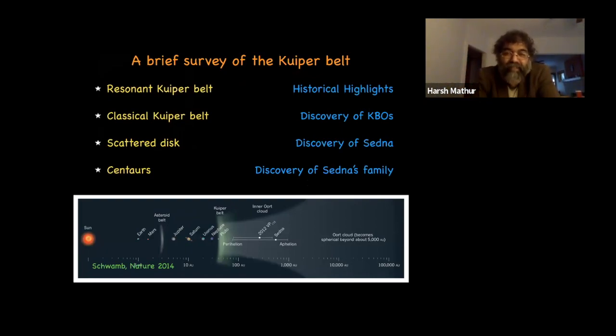So from this perspective, the Kuiper Belt objects fall into four families. There's a few of them whose orbits are clearly in lockstep with the heavy planet Neptune. Some of them take twice as long to go around the sun as Neptune does, and some of them take 1.5 times. So every time Neptune goes 3 times around the sun, they go twice. So they're marching in lockstep, and that's called the resonant Kuiper Belt.